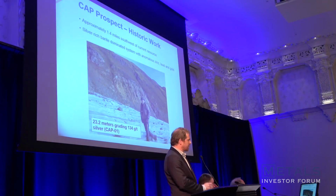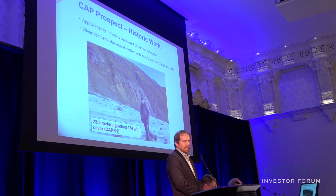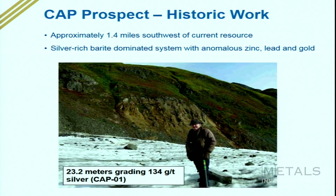So just starting with the cap, this is the one that has seen a little bit of drilling. One of those holes intersected 23 meters of 130 grams silver. The nice exhalative zone there has some thickness. We hope and expect that it'll trend into higher grade base metal mineralization like we've seen at our South Wall deposit.